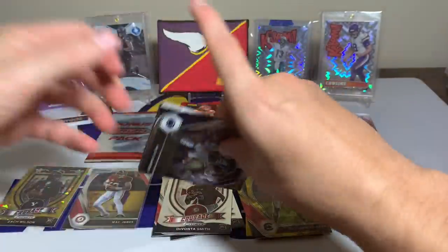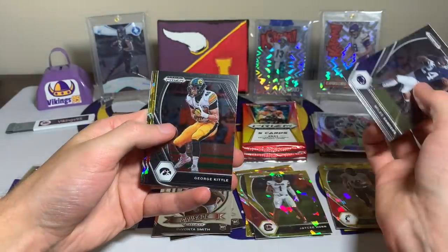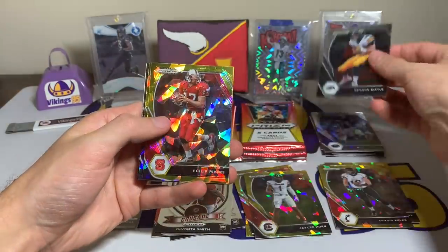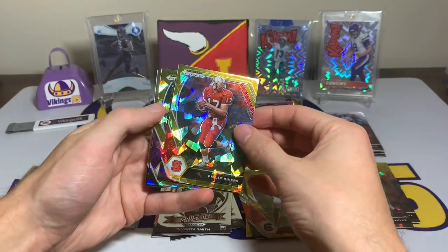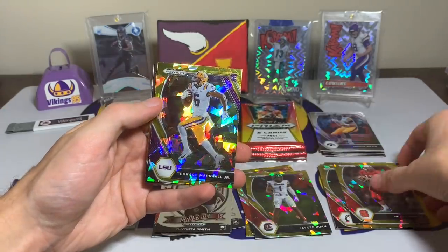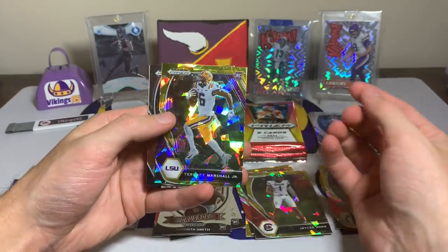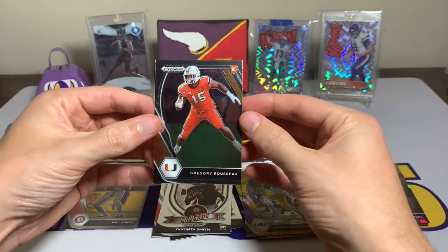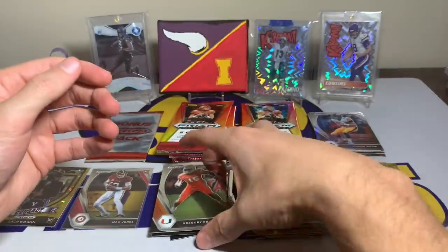All right. Miles Sanders, George Kittle, who had a crazy day yesterday. Phillip Rivers, Terrace Marshall Jr. with the color match with the LSU uniform, and a Gregory Rousseau, who's been playing, again, really good for the Bills so far this year.